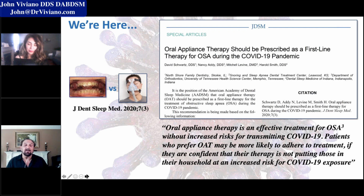So it's interesting, the AASM, which is the medical side, has taken the position that if you wear PAP and you have COVID-19, you should speak to your sleep specialist as to precautions to take and what to do. AADSM has taken the position, heck, if you're in a COVID-19 environment, when we don't even know who has COVID or not, because of symptomless carriers, everyone's better off just getting an oral appliance, at least for the time being.